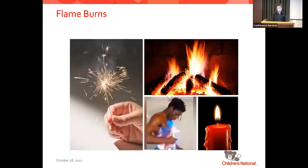Flame burns, we see these a little bit more commonly in older kids, especially teenagers who are participating in more risky behavior, less supervision, maybe doing something like a TikTok flame challenge. But we also see campfires, matches. With flame burns, we're also thinking about inhalation injury. However, this is something that we're thinking about in an enclosed space. So if you have someone who's outside, there's a brief explosion, they're probably fine. But if they're in an enclosed space, like a house fire, then we're more worried about an inhalation injury, which is higher risk of mortality.